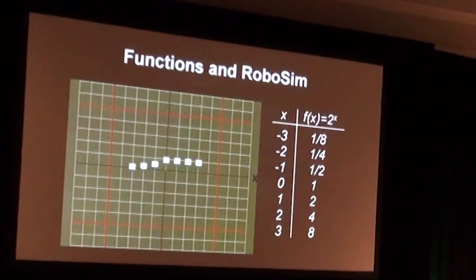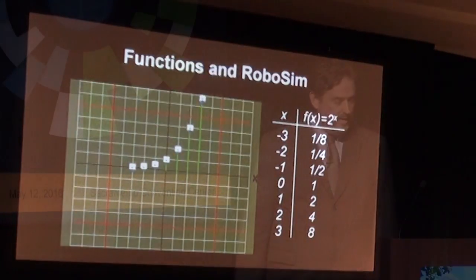To give my students an understanding of functions, I have robots line up on the x-axis ranging from x equals -3 to 3. Then each robot drives to its correct y value to show the graph of the given function. This hands-on and visual representation gives the students a much deeper understanding of functions than you can do with pencil and paper. This video is showing an exponential function, but I did this with all the functions covered in my class.